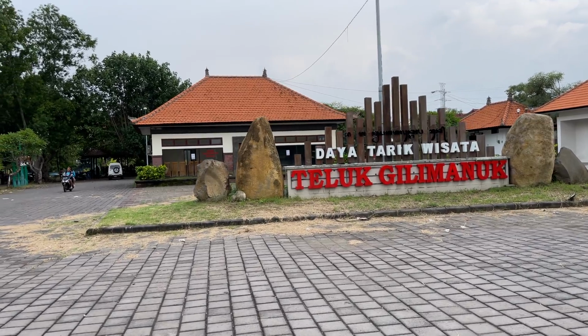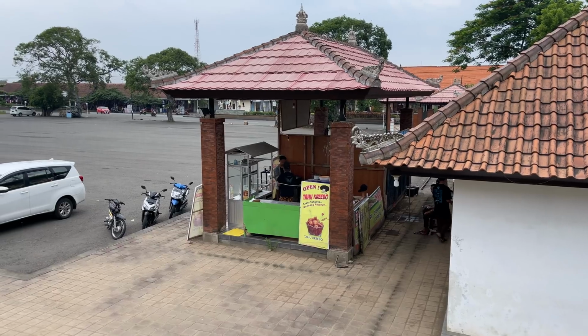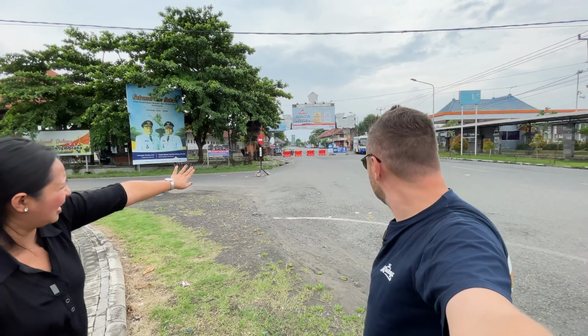Yo, what's up world? Another day in West Bali, and today we are actually in Gilimanuk, the most west part of Bali. And well, Gilimanuk is famous for only two things. Thing number one, the harbor going to Java Island to Banyuwangi, and obviously you can go by car to any other cities in Java Island if you want.